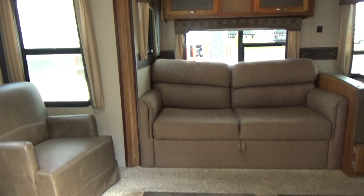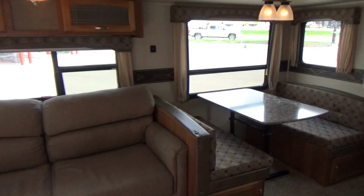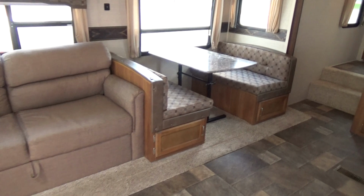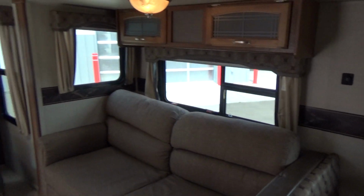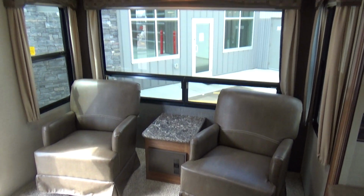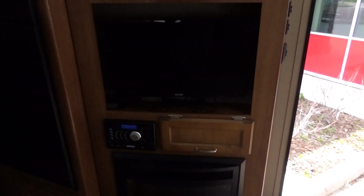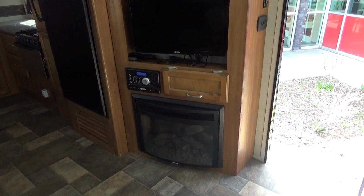Triple entry step coming up inside, single slide, which is a super slide, which is real nice. You do have the pull-out sofa for a bed, booth dinette for a bed, great big windows in this particular trailer as well, folks, which is nice. And it's a rear lounge, RL rear lounge. So you do get the easy chairs there, great big back window, pleated shades, entertainment system right here across from your sofa and your rocker chairs.